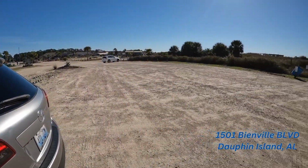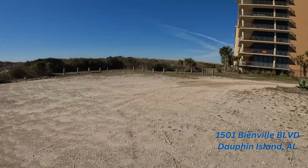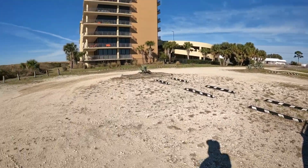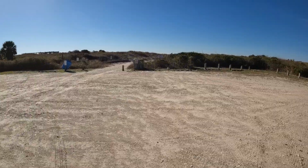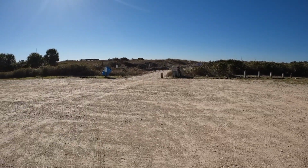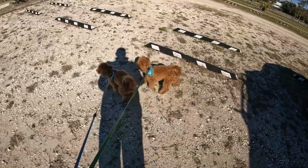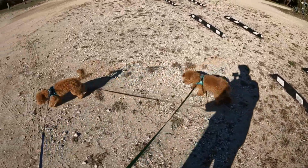So we made it. We are in the public area. It looks like a nice condo right here. Some things happening here. We're going to get the dogs. We're going to walk through this access here and have some fun. So the Rugrats are getting ready to go enjoy the beach. It'll be the first time for them. Hopefully they're going to enjoy it.